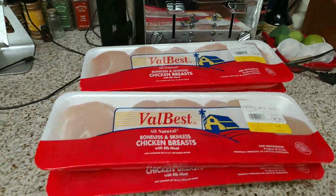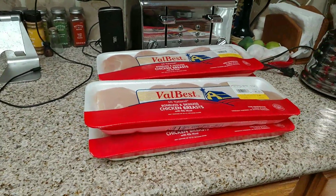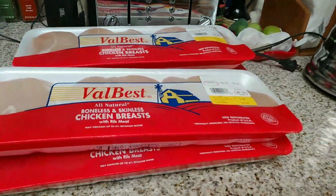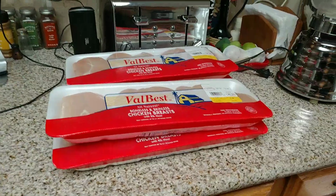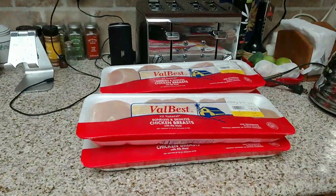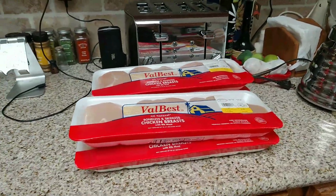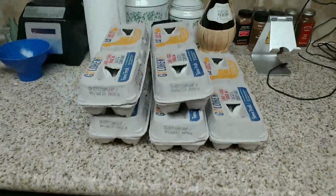chicken breast that I need to can. I have 1 jar of chicken breast left, and anybody who's watched me or anybody who knows me knows I have about 20 jars of chicken at any time in my cupboard or in my pantry. So yeah, way down. That's how far down we are. So I also got eggs.